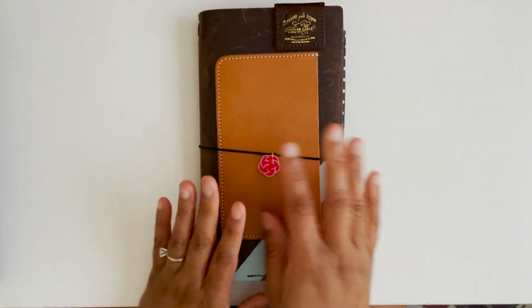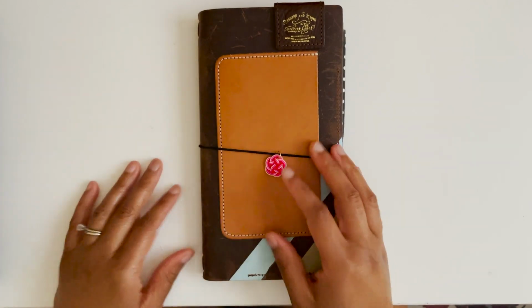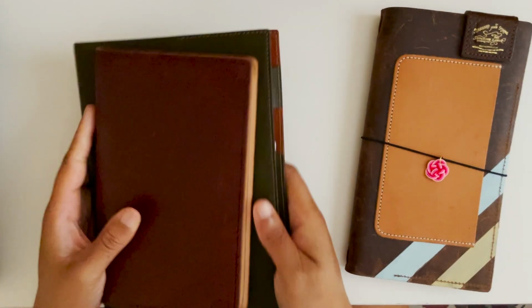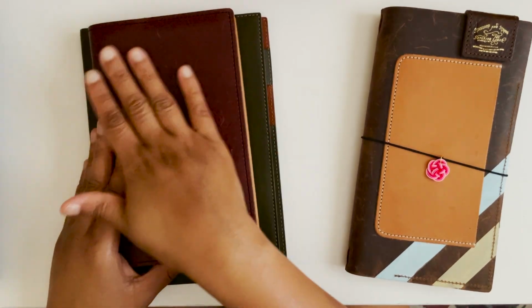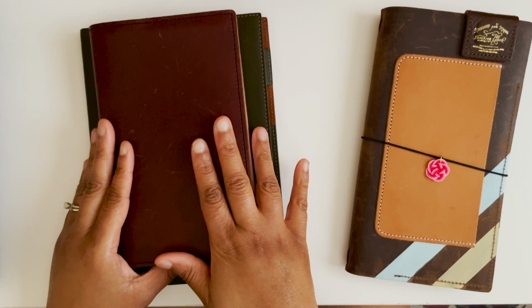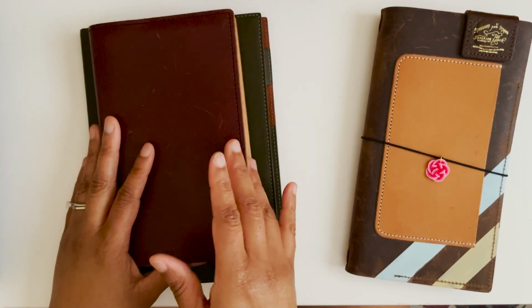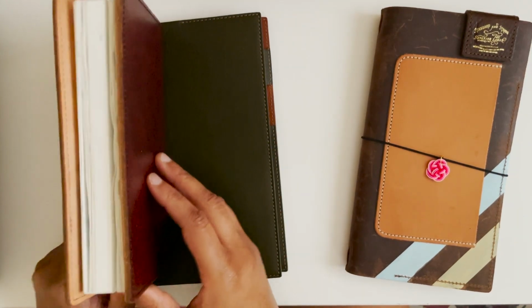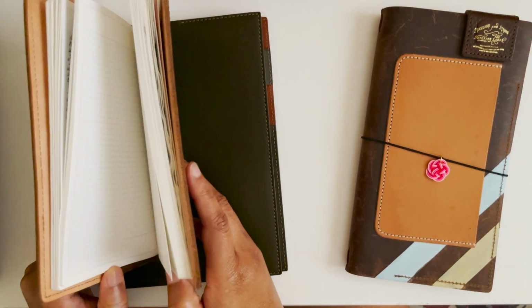I want to be in my traveler's notebooks a little bit more, but for some reason I'm conflicted because I can't get away from my A5s. I love the Hobonichi and I'm really enjoying my B6 Slim. It was a few years back where I journaled in a B6 Slim for about 8 months straight. I think it took me 8 months to finish a journal this big, and I was journaling in it every single day.